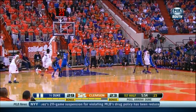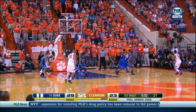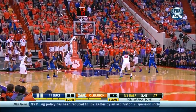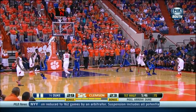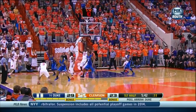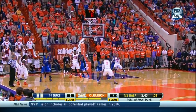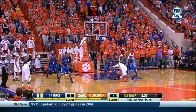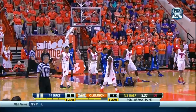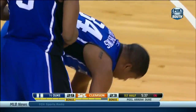6-point lead for the Blue Devils. Hall. Now here's McDaniels. Now Hall off the screen. Adonis Filer working against Andre Dawkins with 6 to shoot. Filer, and there's a foul on Smith. Yeah, he just leveled Dawkins with an illegal screen.